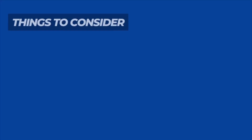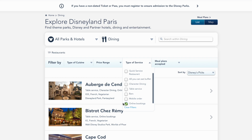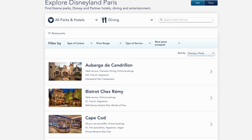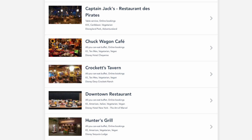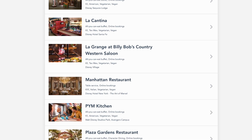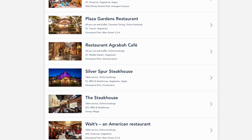Lastly, you want to think about the amount of time before you go on your trip, because the earlier you book your restaurants, the more likely they'll have availability. We had a month and a half before we were due to go on our trip, and there was some restaurant availability, but it's quite hard to book restaurants like Walt's. I had to keep searching on the app for it.